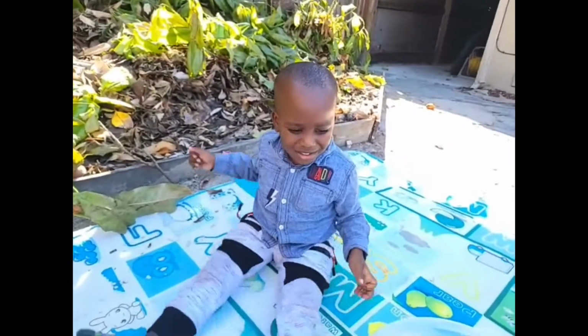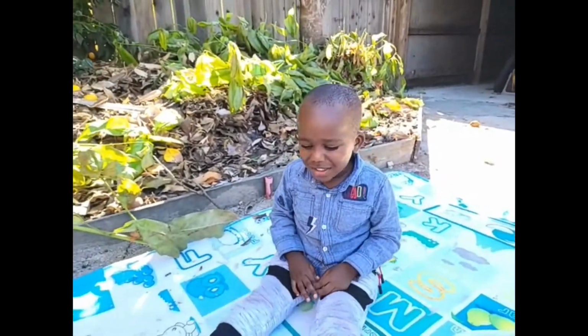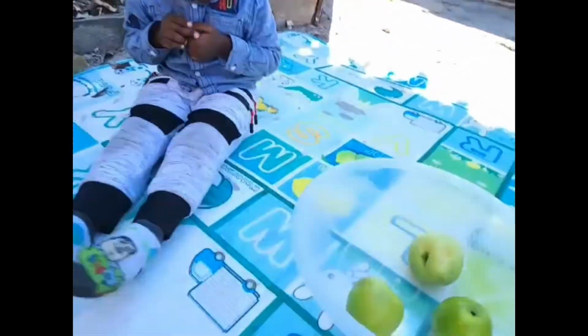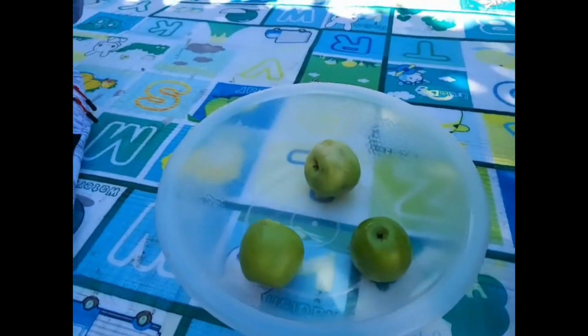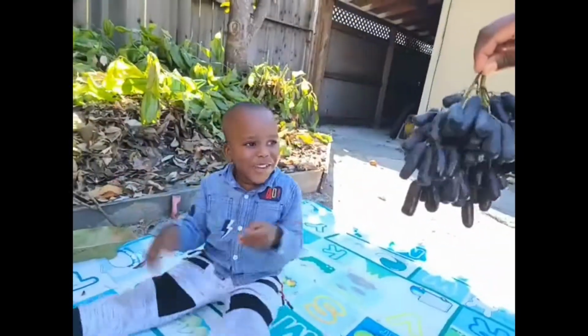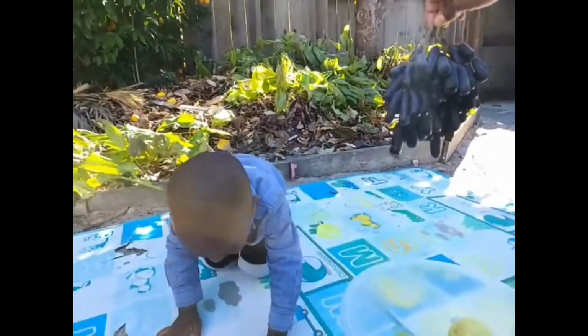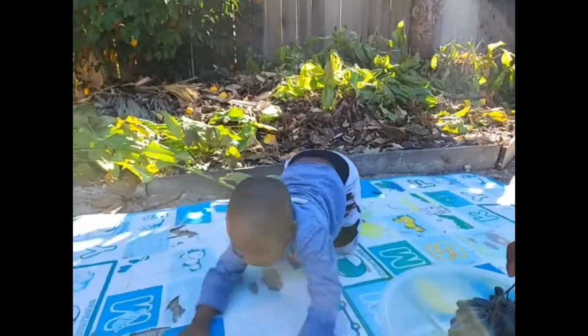We're gonna be naming fruits, vegetables, and colors. What fruit is this? Green apple! Green apples! Good job! What fruit is this? Green! What fruit is this? Purple grape! Purple grape! Good job!